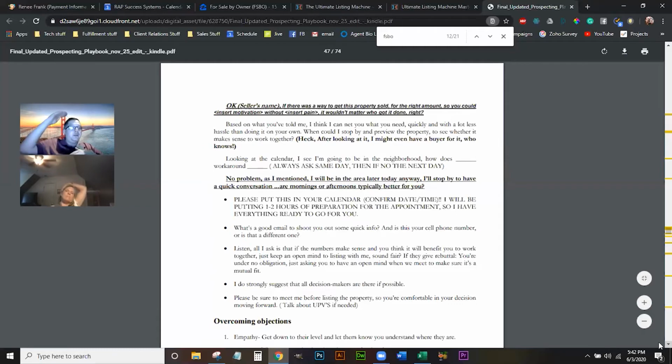Follow the layout, right? Introduction: is it still for sale by owner? Body, first paragraph: introduction as far as why you're calling, why you're interested, how you might be able to help, and a transition question. Why would you consider selling your home? Oh, that's why you would consider selling your home? Now you jump into your next body, paragraph 2, which would be discovery questions.